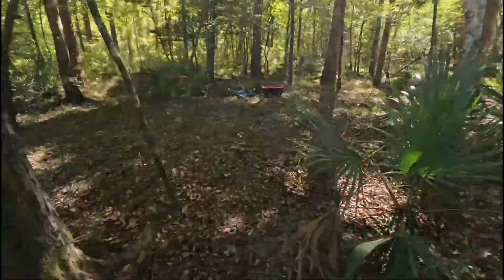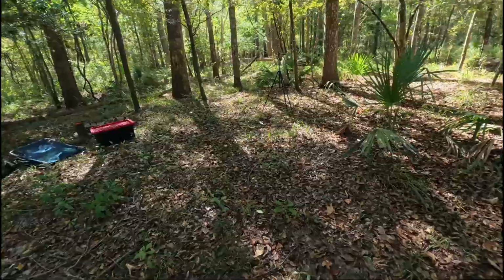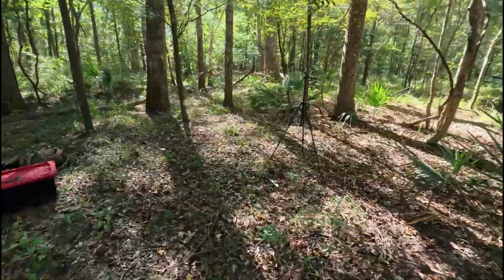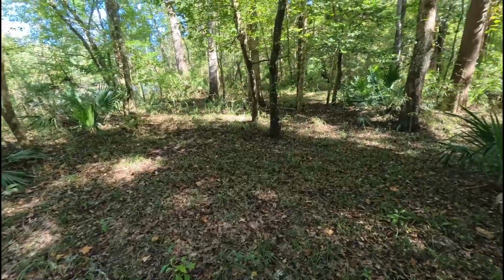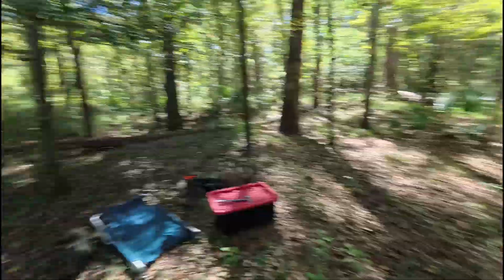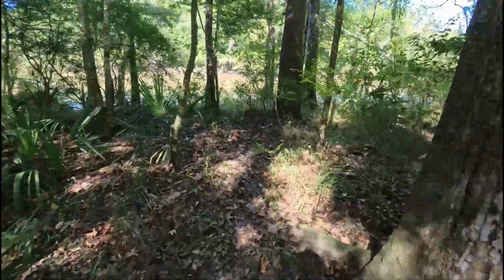So this is our old campsite. We've since moved to the houseboat, but as you can see, it's nice and open. We've had 7-8 guys camp here pretty comfortably. But if you do all this work to clean it up, then you come out next season planning on camping here, there may be a possibility somebody else beat you to it. There's nothing against that.